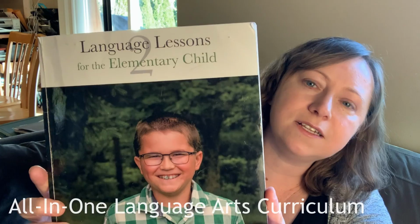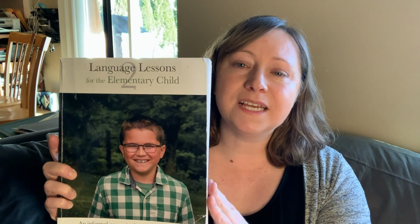And then finally, I have a book that doesn't really fit in any of the categories that I talked about before, that my 2 boys are still going to continue working on just because we didn't finish it this year. So that will be Language Lessons for the Elementary Child. This is volume 2. We started back with volume 1. We probably took a year and a half to do each level, and so we will just continue on with this. And I think that my upcoming 6th grader will be done with this pretty quickly.